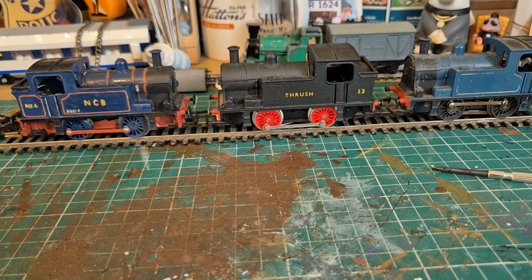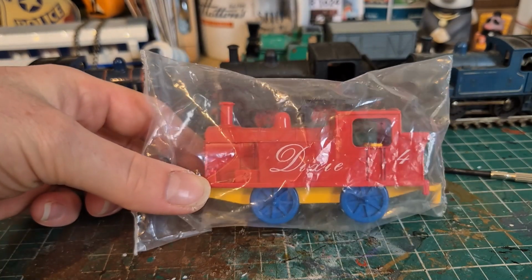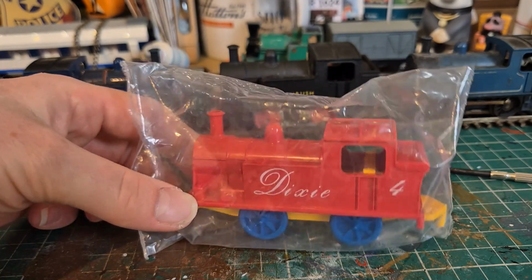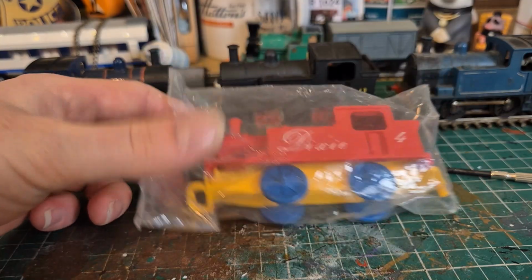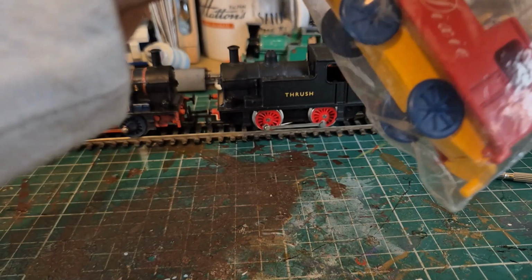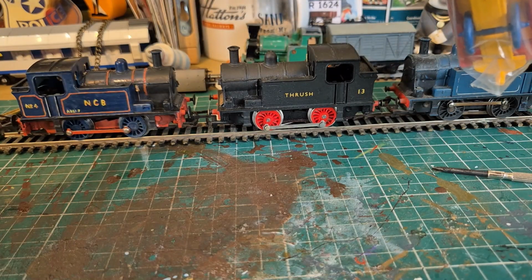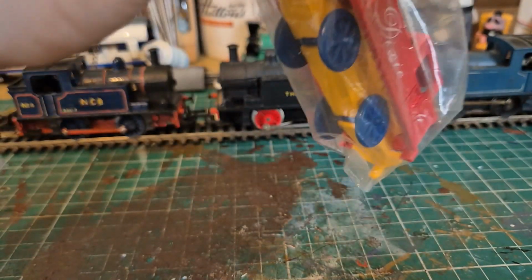So they were available in red and blue, maybe yellow, I'm not sure, with brightly coloured wagons, and they were push along and they ran in plastic track. And this one is still in the packaging I bought it in. You see, I've not opened it yet, but this is Dixie, so that's a name you can add to the Nellie family. And so when you're thinking about whether Hornby still had the tooling or not to make Nellie, at one point they did, but they used it instead for this, which I can't get out of the packaging.